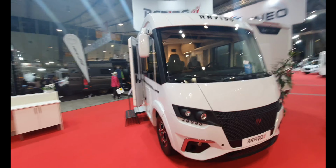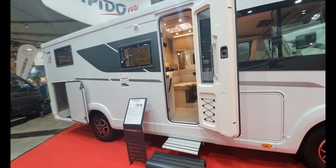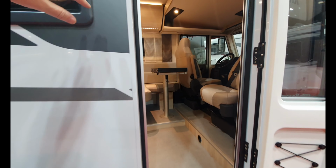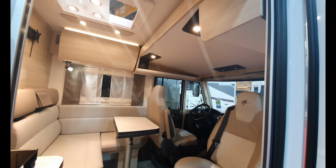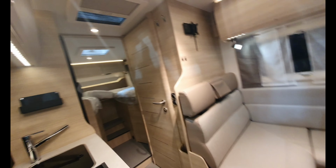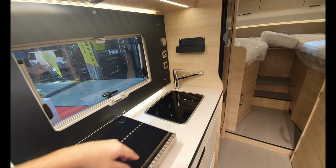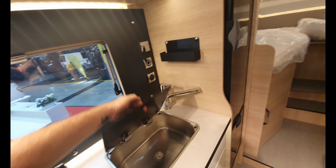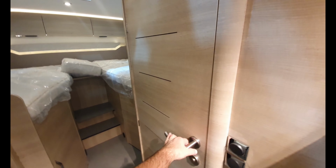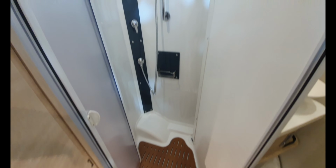So here we've got the Rapido C55i. This is a 672 centimeter long vehicle, 96,500 euros. It's got a bed up there. It's got the more Rapido color. Back to that now. We've got here two burners. We've got a sink. We've got fridge, freezer, German layout at the back, and in here we have got a large shower.